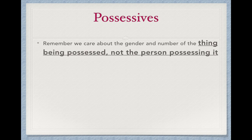Remember, I cannot say this often enough. We care about the gender and the number of the thing being possessed, not the person possessing it. It is not, oh, I'm a girl, so whenever I talk about my, I always use ma. No, it has nothing to do with your gender. We don't care about your gender. We care about the thing that you're possessing. Is that thing masculine singular, feminine singular, or plural?